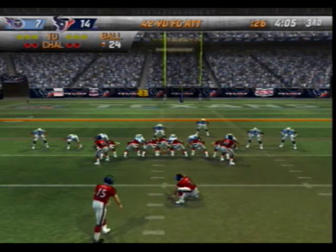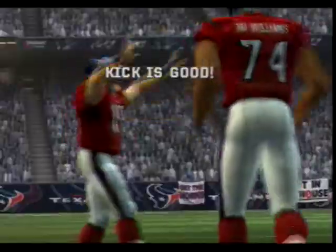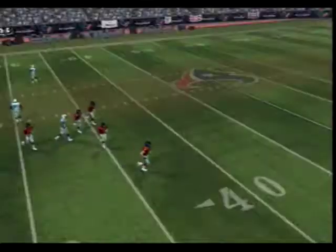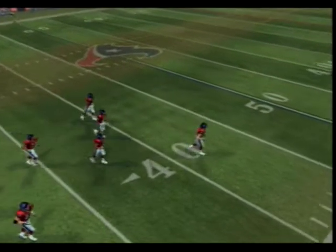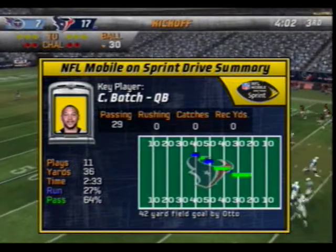So they're lining up for the kick. This will be a 42-yard attempt. The kick sails through. It's good. What they want to do now is to realize they've established some things on offense and to improve upon them the next drive to get a TD rather than a field goal.